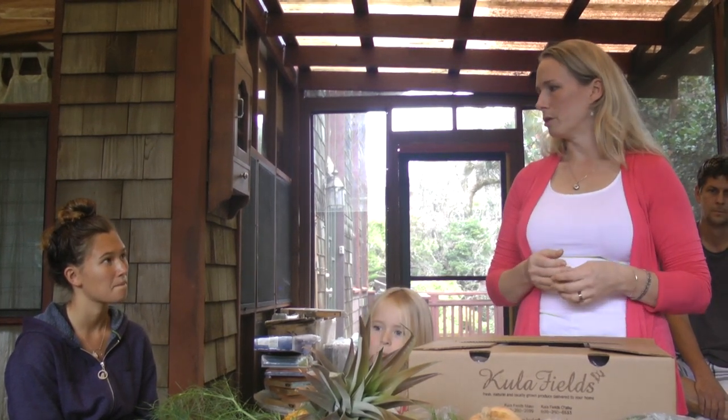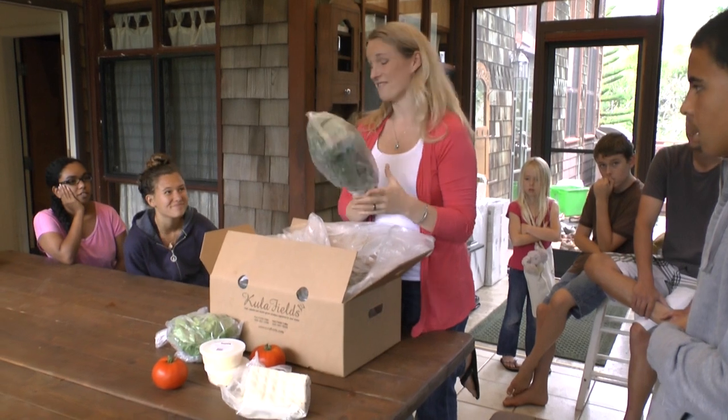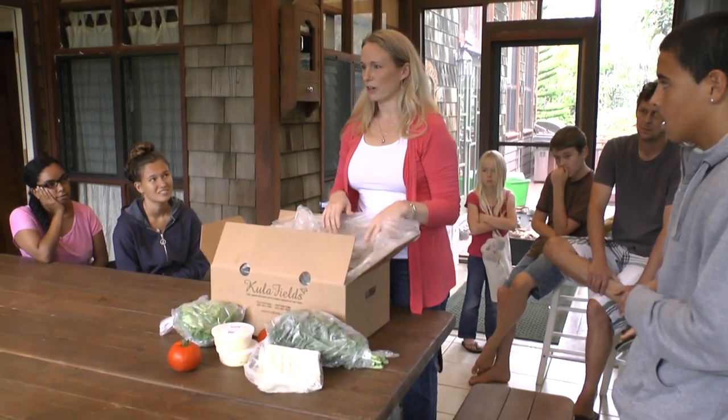Each week I figure out how many customers I have that are going to be on for delivery that week. I set a budget and then I just start calling farmers to see what they might have available. My family and I are customers of Kula Fields and we love getting our produce box every week. Do you know what this is? Kale. Kale? Yeah. And that comes from Tom Rice Farms up in Kula.